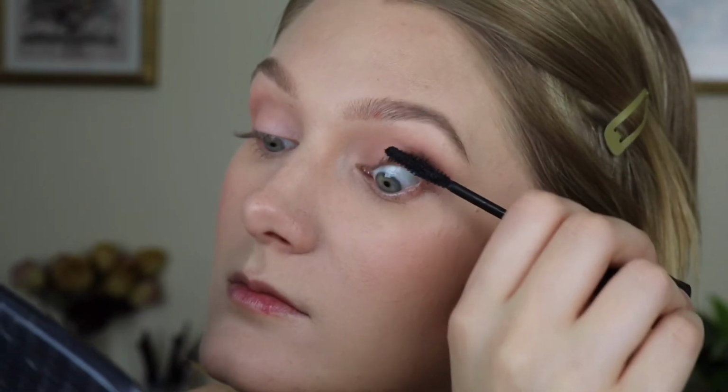And my usual Essence Volume Stylist 18-Hour Lash Extension Mascara. I almost feel bad repeating this over and over again, like using this in every single video ever since I bought it. But then again, that means I really, really like it and it works for me. It has reached that point where it's old enough to start drying out and give me a little bit clumpier lashes than I'm used to, but it's okay for now.